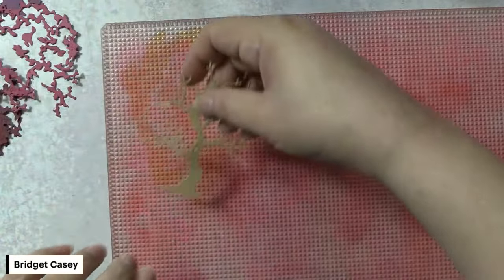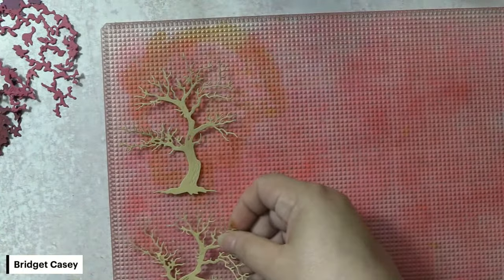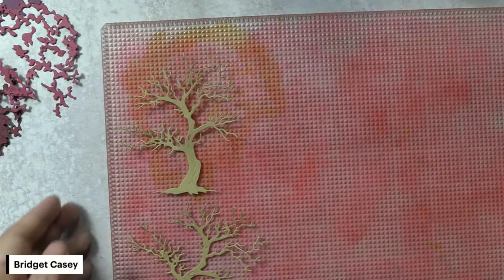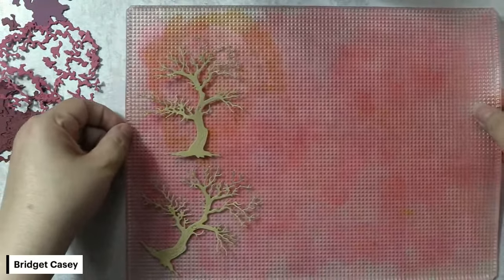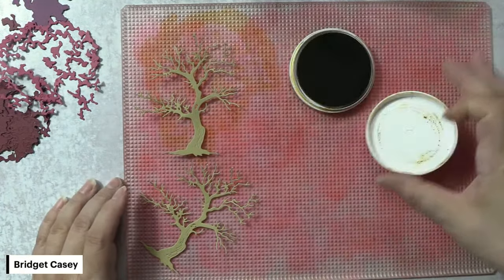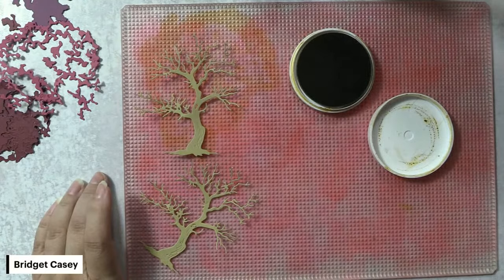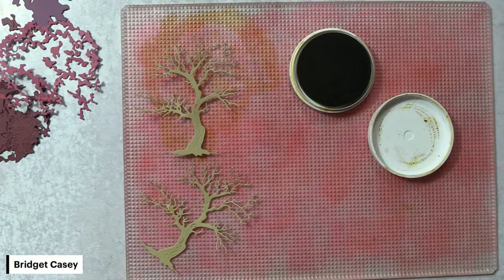Then let's come in. I'm not going to clean up that ink I just used. I'm going to put my little tree trunks down here. Go out a little bit. Out a little bit. Okay, there we go. So now we're going to come in with yellow ochre. Okay. And these are my just generic blending tools. So I'm grabbing something that looks yellowish brownish.